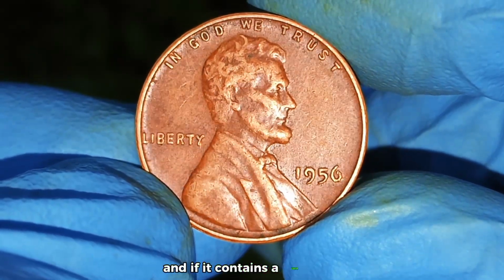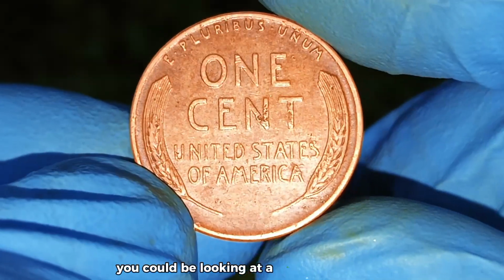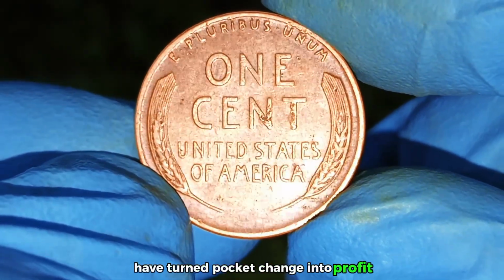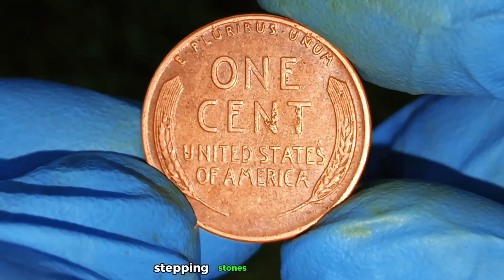And if it contains a rare error or has been kept in unexpectedly high condition, you could be looking at a five-figure payday. People across the world have turned pocket change into profit, and the 1956 wheat penny continues to be one of the best stepping stones into that world.